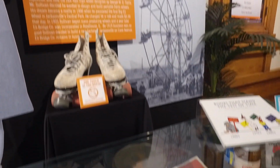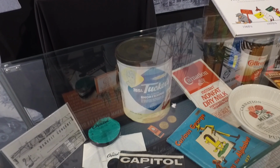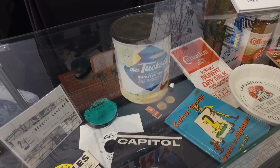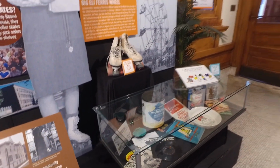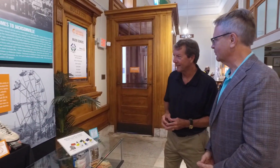Through the years, that factory changed hands. It was Kraft for a while. It was AC Humco for a while. So that was one of the main industries that we were able to attract here in Jacksonville because of the reliable supply of clean water.